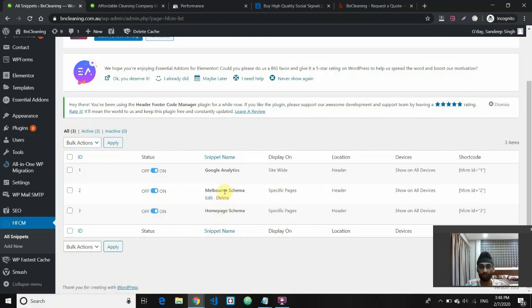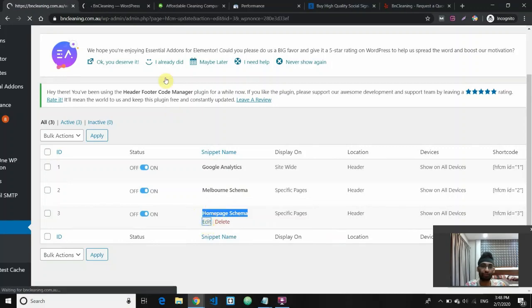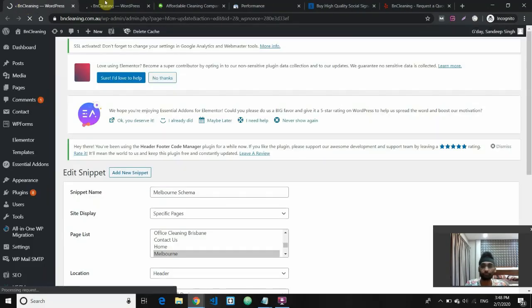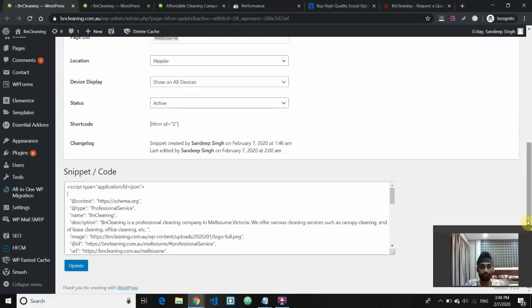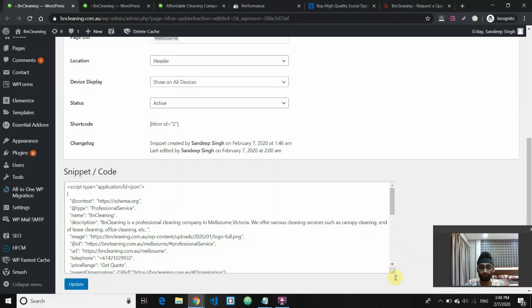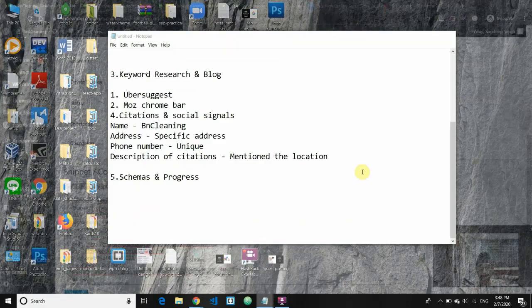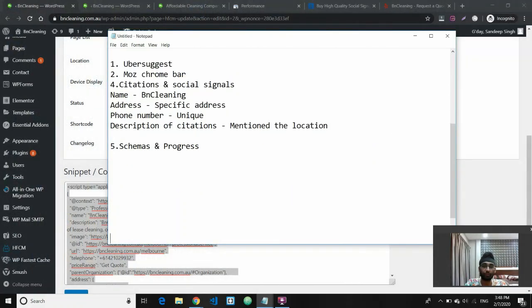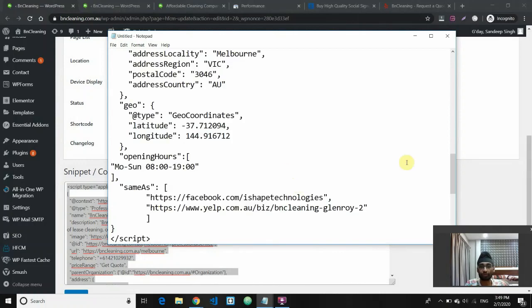As you can see here, I created two schemas. One is the Melbourne schema, one is the homepage schema. Let me show you the Melbourne schema first so you can understand what we've done here. This is our code. Let me copy and paste it here. I need a bigger space. Okay, so this is the code.